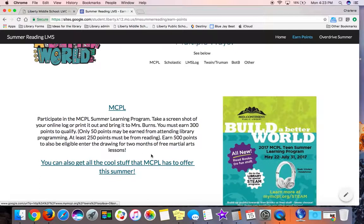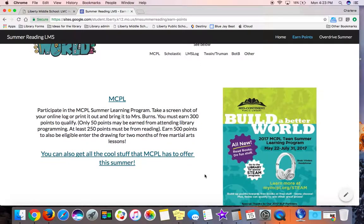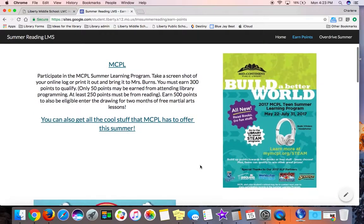But you can use this link, or this link to find out how to sign up for Mid-Continent, and all you have to do is take a screenshot of your log and share it with me, or you can print out your log and bring it to school after school starts in the fall, and that will be proof that you read over the summer, and you will qualify not only for all their cool stuff, but for the STEAM party that we have at LMS as well.